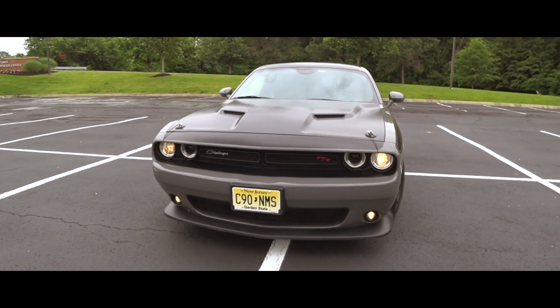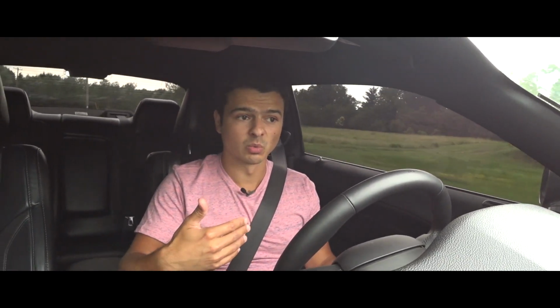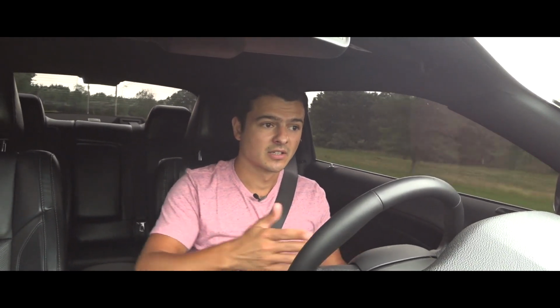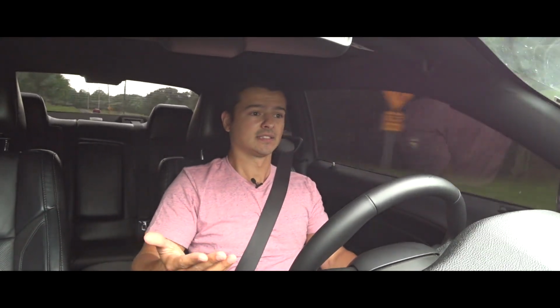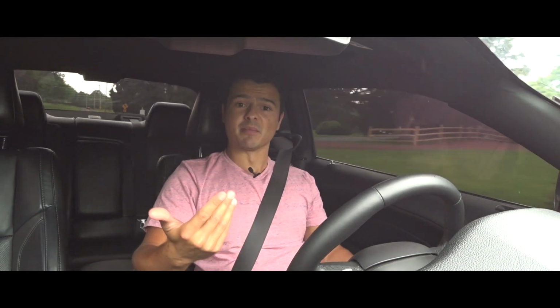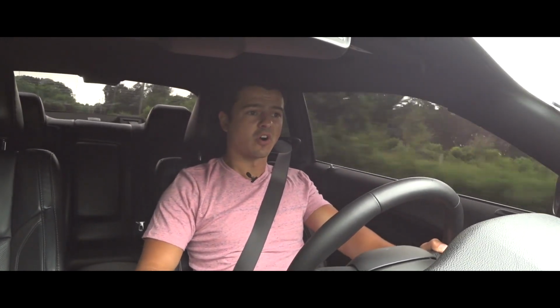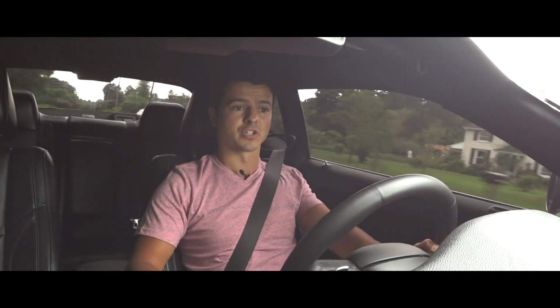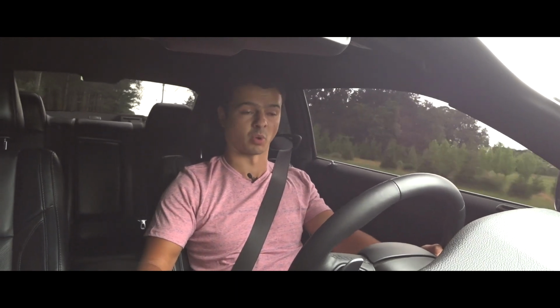Now, it can be civilized when you want it to, like how I'm driving now. And it's a nice cruiser. But when you're feeling wild and you want to carve through some of these back roads here, just put your foot down and you get moving. And of course, the 8-speed automatic that is found in this car is very peppy too. It's great for cruising on the highway. You get very good fuel economy for a car of these proportions.